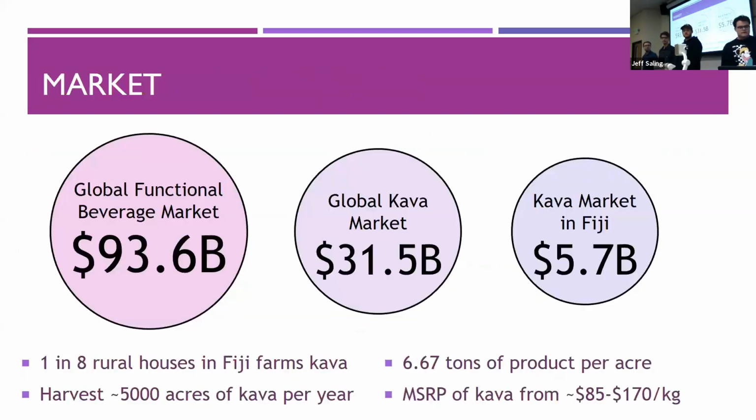Let's take a quick look at the market. In 2018, the functional beverage market approached $100 billion. In 2016, $31.5 billion of kava sales took place. And in 2016, the island of Fiji produced nearly $6 billion of that market. 1 in 8 rural households on the islands of Fiji farm kava, and about 7 tons of kava is produced per acre in the region of Fiji.